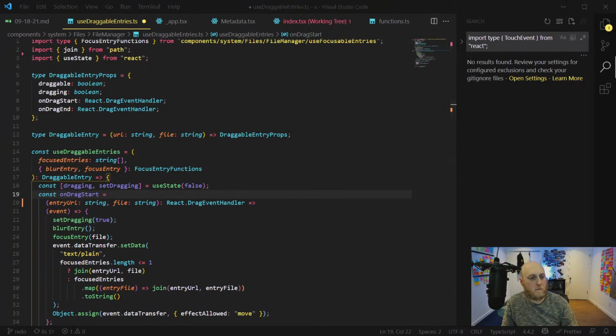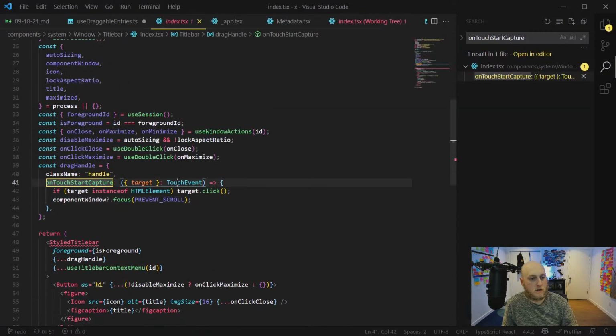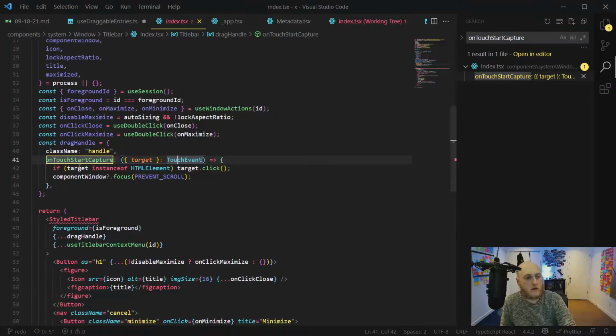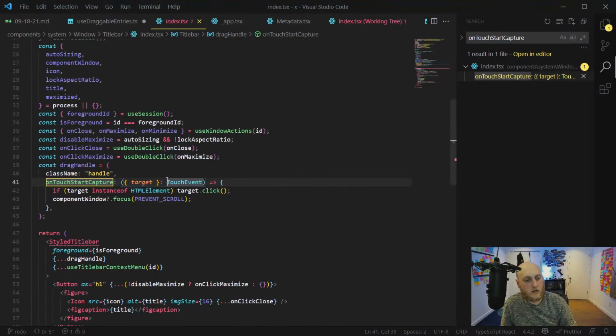Oh, what? That's weird. Did I not do that? This is this one. Oh, you see what I mean? Exactly this example here. This should have been a React one, but it auto-inferred the native one, and it didn't need the import, so it never did the auto-import. So I'm probably doing this in a few places.